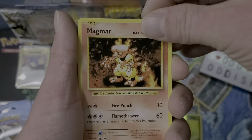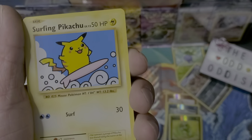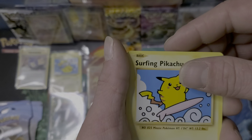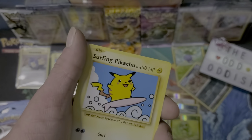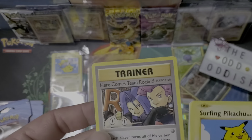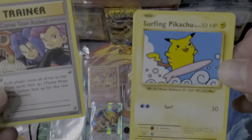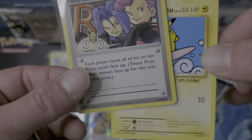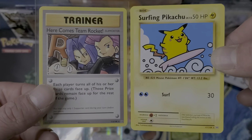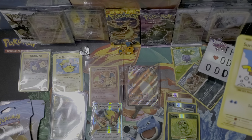So let's proceed. Magmar. Yo. No way. Do you guys see that? Out of the same pack, and I've never had this happen before, I pulled Here Comes Team Rocket and Surfing Pikachu. Wow, dude, that's crazy. 2 secret rares, double banger with extra cheese and sauce on the side. Yo, that's crazy.